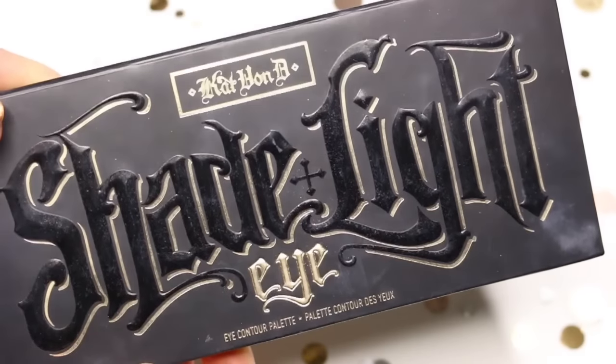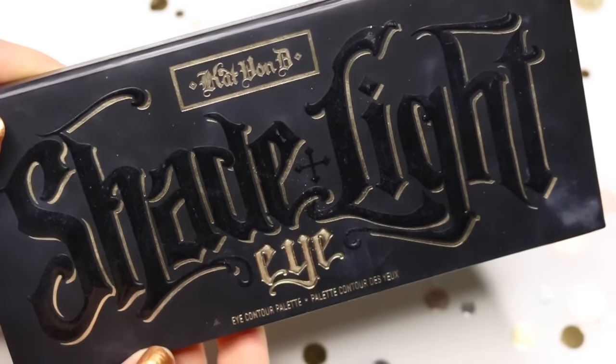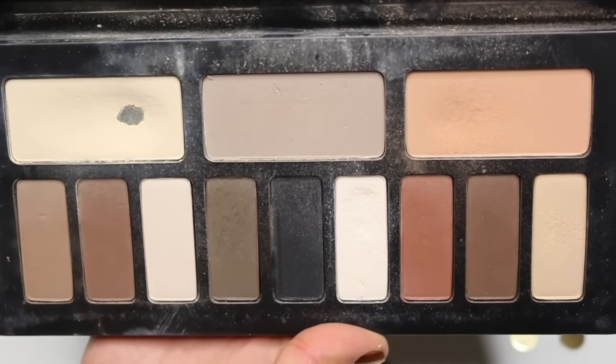And I've got two different categories here. One for everyday, and then one for more nighttime or adventurous looks, if you get what I mean, more colorful looks. For my more everyday neutral eye is the one from Kat Von D. It is the Shade and Light Eye Contour Palette. That one, that one, that one, that one, and that one, and that one. Those are my favorite shades in this palette.